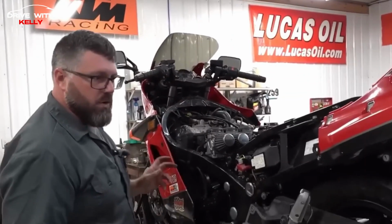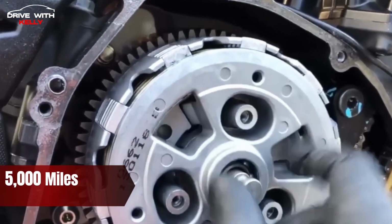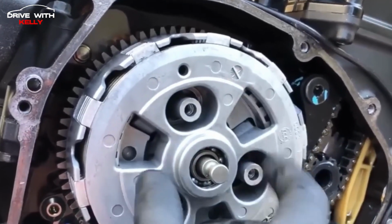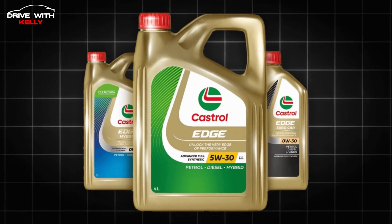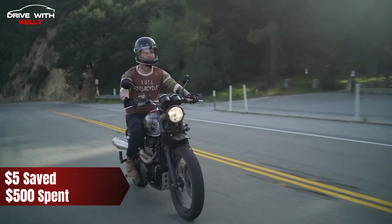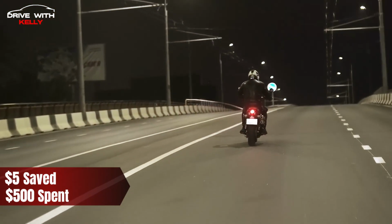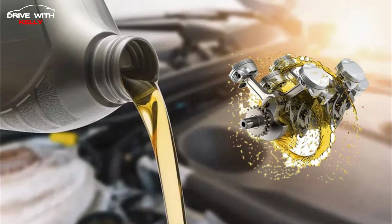A mechanic friend of mine once had a customer bring in a Harley-Davidson with a clutch that was completely toasted at 5,000 miles. The customer swore he changed the oil regularly. When my friend analyzed the oil, it was energy-conserving 5W30 car oil. The customer saved $5 on oil and spent $500 on a new clutch pack and labor. Respect the JASO stamp. It is the gospel of longevity.